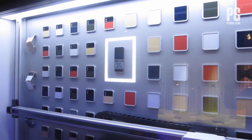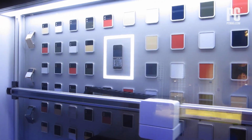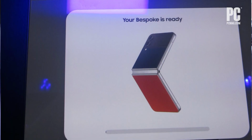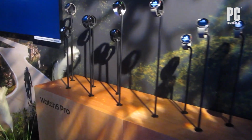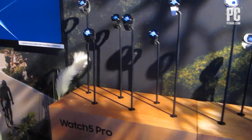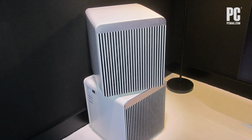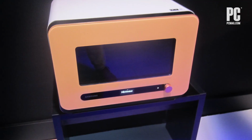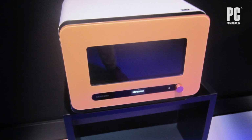The bespoke flip robot is a real highlight. You can pick out panel colors and watch the robot put the panels on the phone, but you can't take the phone home with you, of course. They just put it back on the wall. Now, there's also a forest of watches showing the new Watch 5 fitness capabilities. And there's some surprises in here, too. This stack of Samsung air purifiers and the Samsung cooker combination microwave and toaster oven are only available in Korea, but I want the cooker so badly.